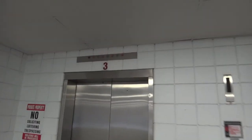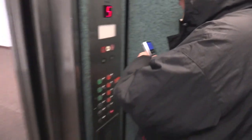I mistakenly thought that these elevators had been modernized since my last visit, but I would later find out it was a different bank. That call button's pretty worn out. Except for the fact that there's only 2 of these elevators, they're basically identical to the ones across the street. So I'll go ahead and skip to the view at the top.